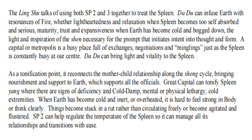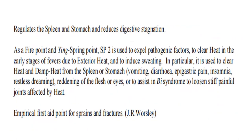Spleen 2 can help regulate the temperature of the spleen so it can manage all its relationships and transitions with ease. It regulates the spleen and stomach and reduces digestive stagnation. As a fire point and Ying-Spring point, Spleen 2 is used to expel pathogenic factors, to clear heat in the early stages of fever due to exterior heat, and to induce sweating. In particular, it is used to clear heat and damp heat from the spleen or stomach.